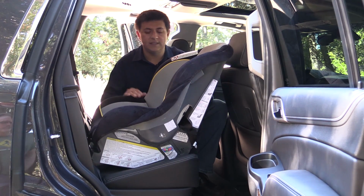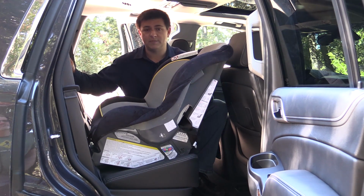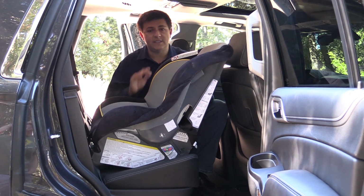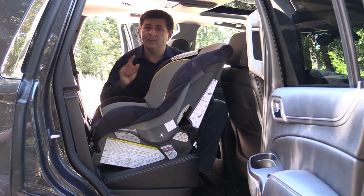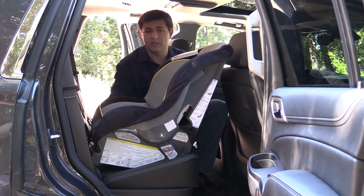One thing worth noting is that in this Yukon, the second row does not slide forwards and backwards in relation to the third row. So you can't apportion more space to the third row and less to the second row like you can in some 3-row crossovers. Now the vehicle we're taking a look at right here is a 7-passenger Yukon. Keep in mind that you can get an 8-passenger version that has a 3-position second row bench seat. And you can also get a 9-passenger version of some models of General Motors full-size SUV that replaces the front captain's chairs with a bench seat as well.